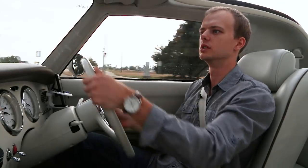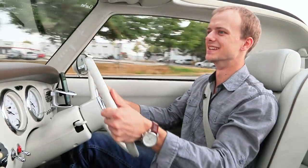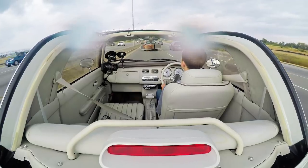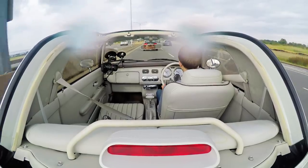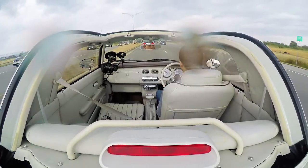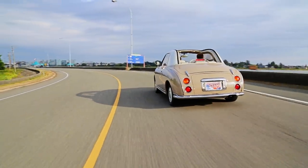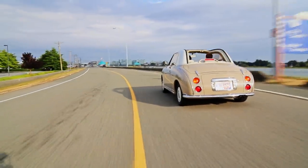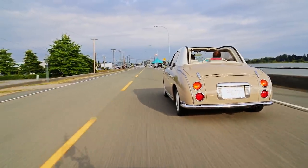But let's go around this corner. Oh yeah, lean into it, lean into it. Fast, no, but here's the thing. Every car does not need to be fast, okay? This thing boasts a massive 77 horsepower at 6,000 RPM. But it weighs 1,800 pounds. You cannot argue with this.